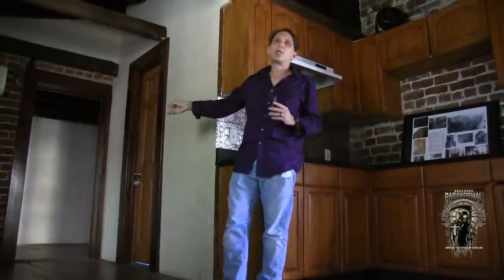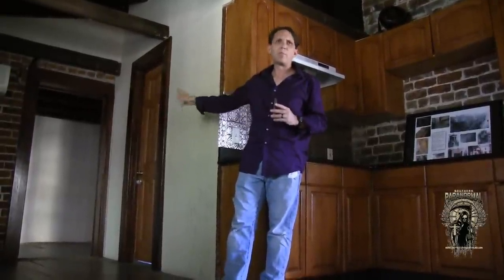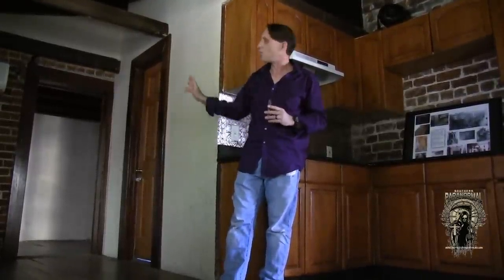Now, I do not go in this room. I have my own reasons why I don't, and I don't generally talk about them when I'm on the property. I have been in there before. I've been in there once during the day, and I've been in there at night. I don't stay in there and I don't go in there very frequently. I really avoid that room.